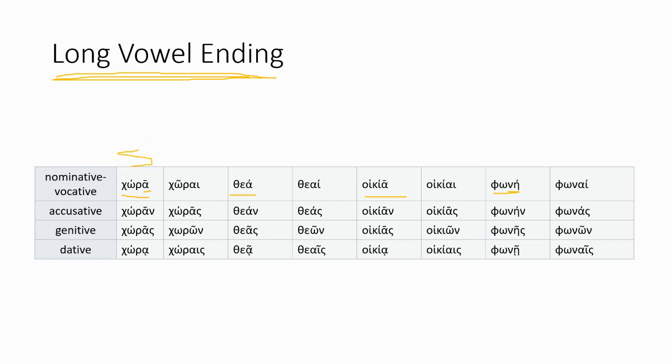Also here we'll have singular and plural. So we've got a couple of things to notice here before we head off. We've got nominative, accusative, genitive, dative. The nominative and vocative for this group, for essentially all feminine nouns, because all these are feminine, in the first declension are going to be the same, regardless of whether it's singular or plural. So that's something to keep in mind.